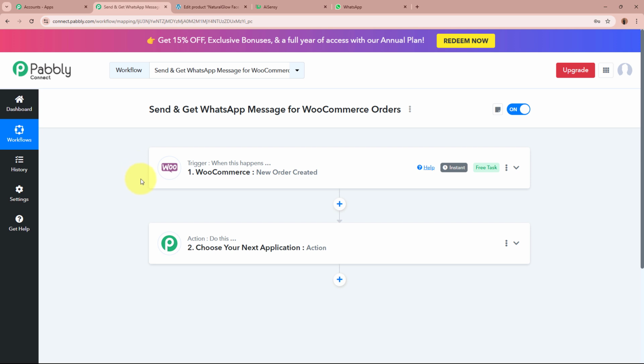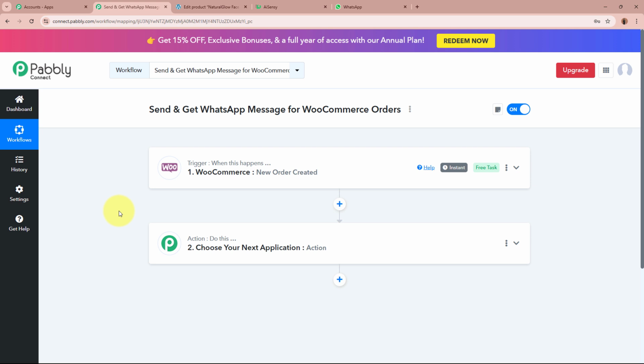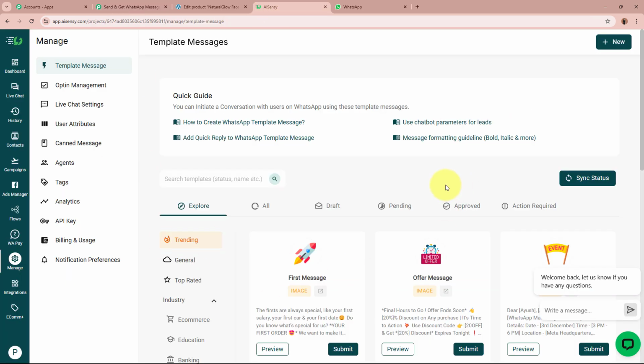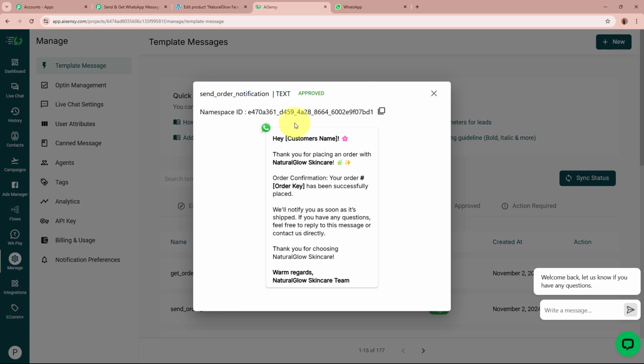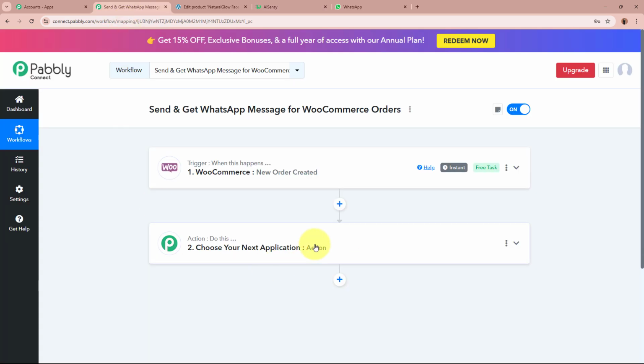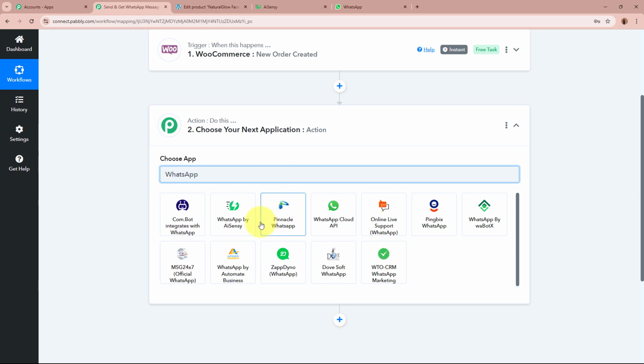Here my objective is that as soon as customers place an order on my WooCommerce account while purchasing a product that I've created, that person should receive a notification on their WhatsApp message confirming that their order has been placed. Now, in order to send a WhatsApp message, I will be using AI Sensei. With the help of WhatsApp by AI Sensei, I have created a message template and I want to send this message template as a message to the customers telling them their order has been successfully placed. So now in order to do that, we're going to set up our action step. And for the action application, I'm going to select WhatsApp by AI Sensei.